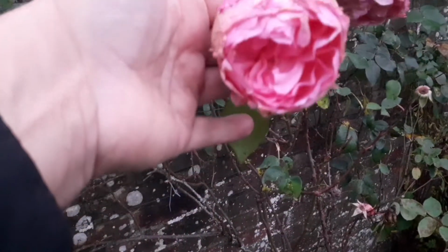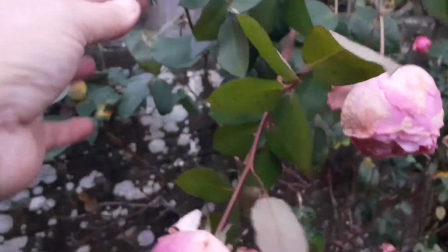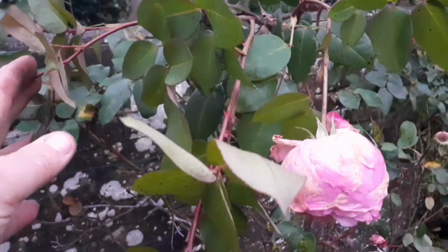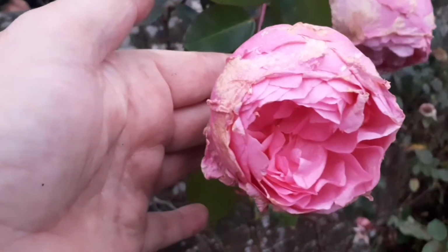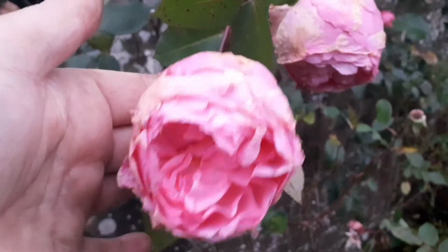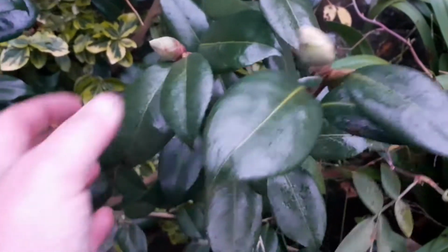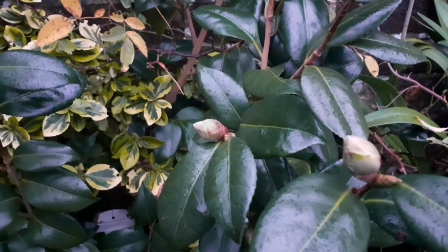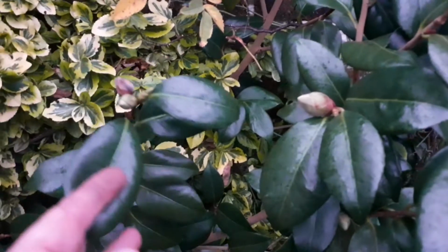So these have just come out recently too, with new buds on the roses. And we're in late November. The buds are coming out on these, and I can't remember at the moment exactly what they are. But the buds are coming through.